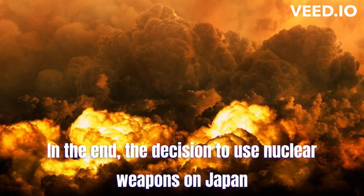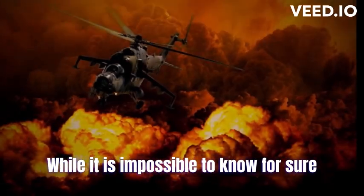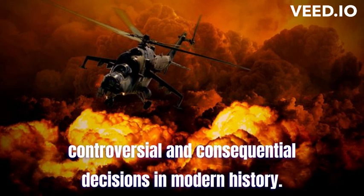In the end, the decision to use nuclear weapons on Japan was a complex one that has been debated ever since. While it is impossible to know for sure what would have happened if the bombs were not used, it remains one of the most controversial and consequential decisions in modern history.